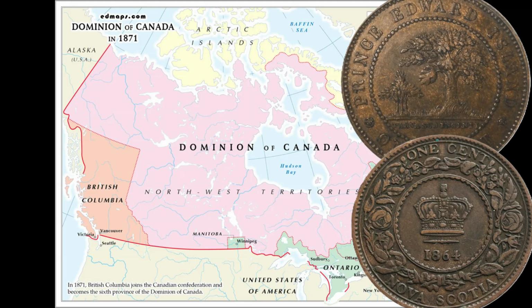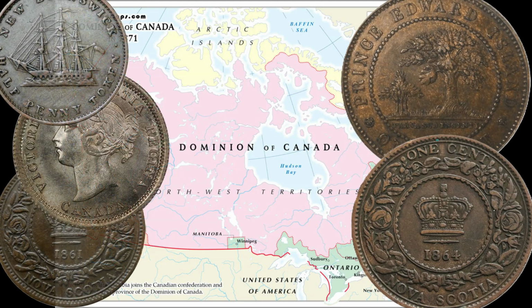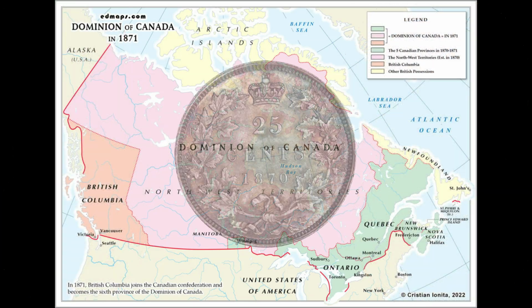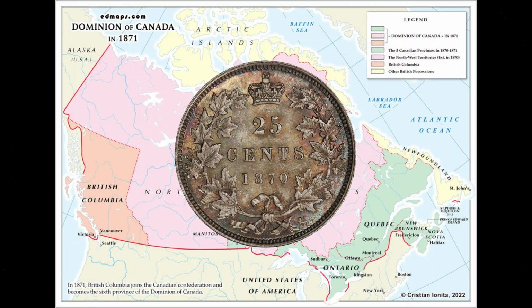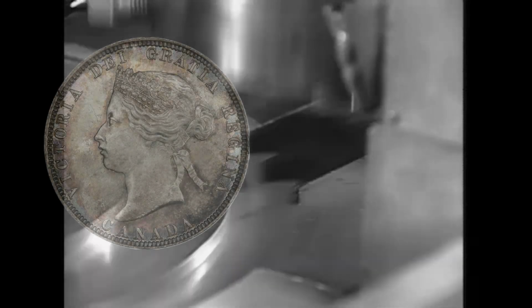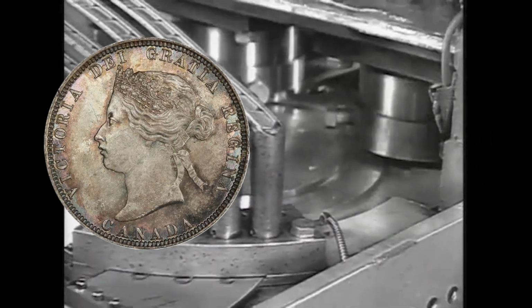The story of the 25-cent coin begins with the formation of the Dominion of Canada in 1867. As the nation established its identity, the central government took on the crucial role of standardizing currency across the provinces. In 1870, the first 25-cent coins were minted, marking a pivotal moment in Canada's numismatic history. Under Queen Victoria's reign, the quarter was first issued.